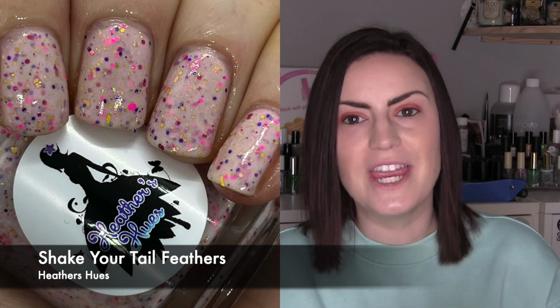So it's a real, I think it was like a fiesta, carnival look that she was going for. That was her reference picture. But I love these kind of stereotypical girly mixtures, and I love that it's a bit metallic and it's pink and purple and just off-white. It was beautiful and I loved my first impression of the brand. So that is 3 coats of Shake Your Tail Feathers by Heather's Hues.